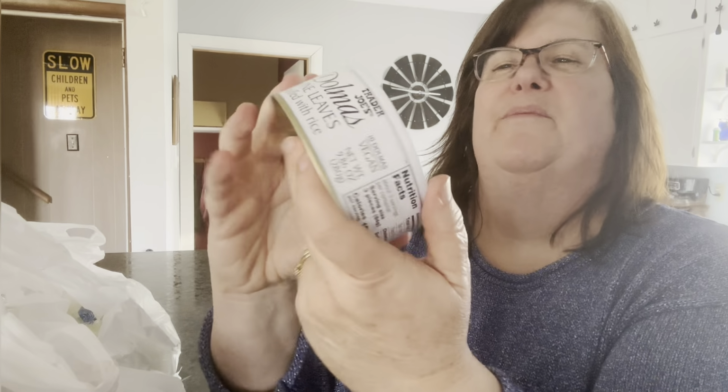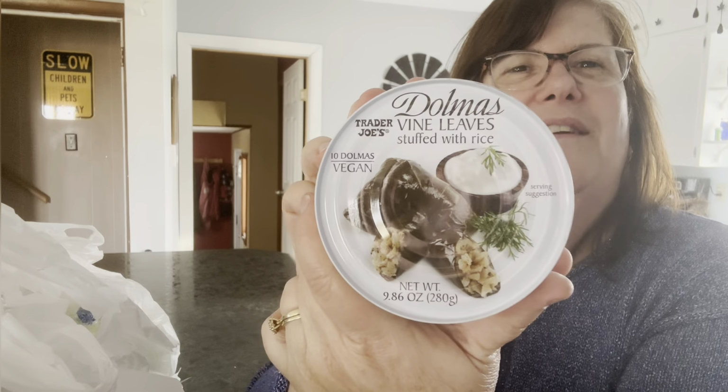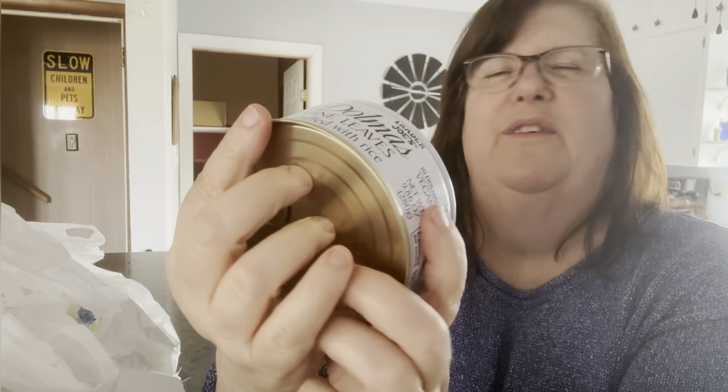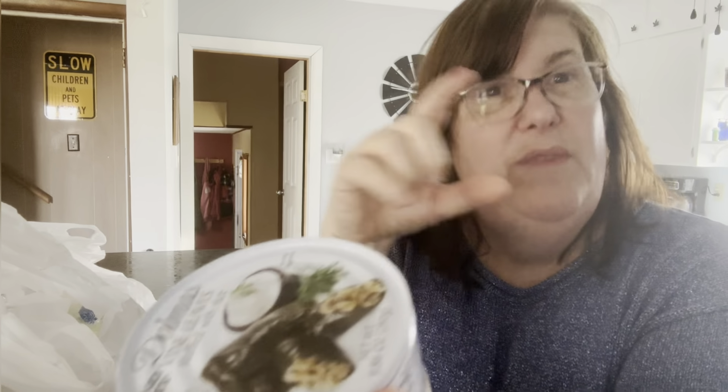She got me some dolmas, some grape leaves stuffed with rice. And they have a really good sauce on them. Sometimes it has like a lemon sauce. Our neighbors, when we lived in town, were Greek. She would buy cans like this of them, and she would bring us some, because my kids loved them.